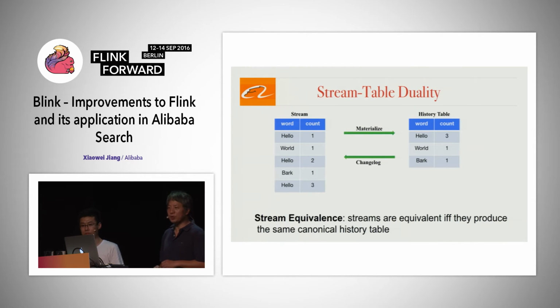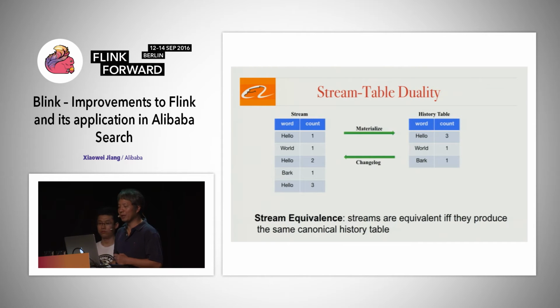When you try to express your logic in streaming, you don't have to think in terms of streaming. You just need to think about, if I materialize this stream as a history table, how do I express this logic on this table? You are writing a batch query. Once you express your logic in batch mode, the streaming mode should give you exactly the same result. This is a pretty powerful paradigm, and that's something we would like to use to unify the processing of streaming and batching.